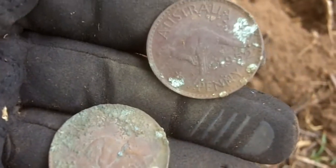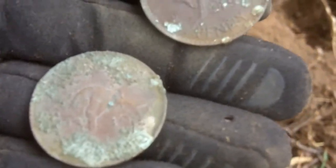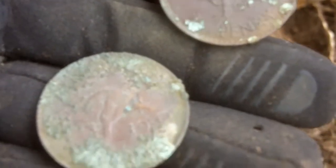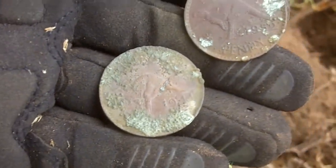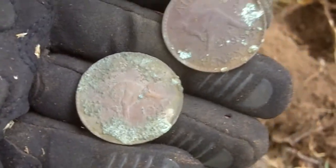So happy with that. And I said to Glenn a few times, you rarely find multiple pre-decimals in the same hole, and it's just happening more and more. First time I took him out, we didn't video it, we found I think 3 or 4 pennies and a half penny in one hole, and I said to him on his first time out, dude, this never happens, mate, don't think this happens all the time. But it is happening more and more now, so I'm just hoping he can find some pre-decimals, because he's over there digging 1 and 2 cent pieces.